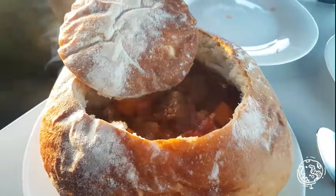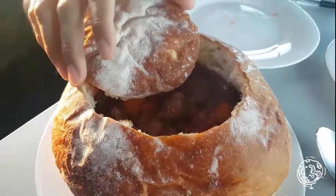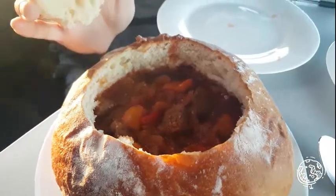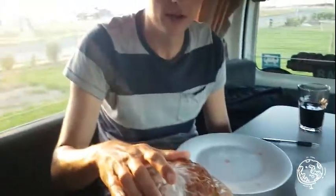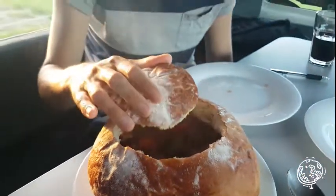And there we have it. We haven't filled it right up yet because it is a lot. It's a big bowl. But it looks so good. It does. Hopefully it tasted good. The lid doesn't really fit. Worst pumpkin carver ever. Yeah. But it's okay.